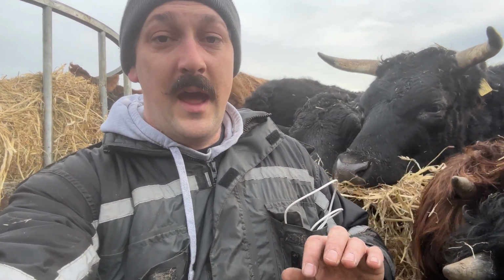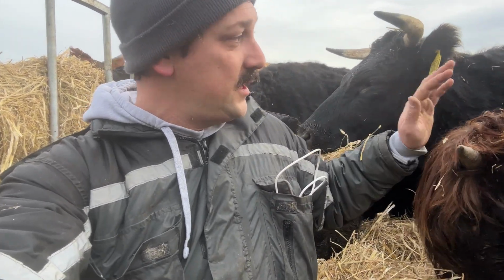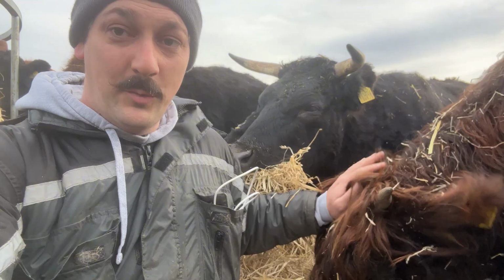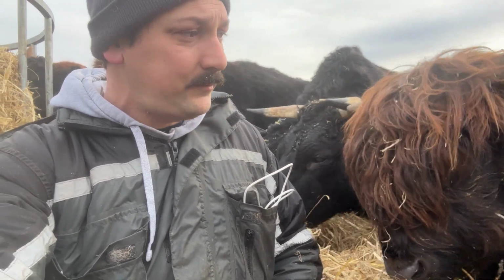Little did we know that they get out of the fences all the time, but they were all in calf, so we had their calves. Unfortunately, Flower lost hers, which is why we ended up with Oliver. So we ended up with a Highland cow anyway. So Oliver's our adopted Highland.